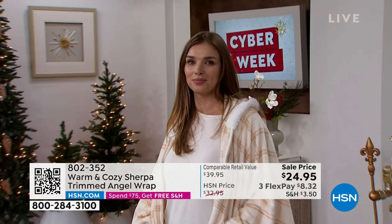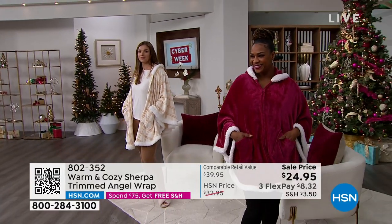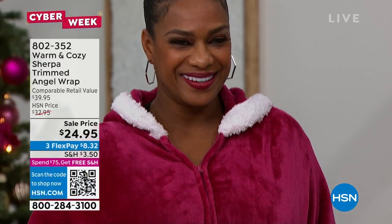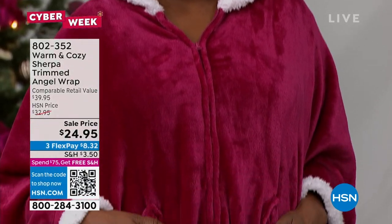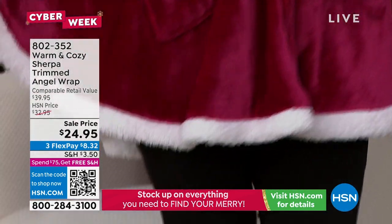Right, yes. And there are pockets for your tissues, your remote control, your hands, your cell phone. You know, you could walk the dog in this. You could watch TV, make coffee in the morning. You can cook.